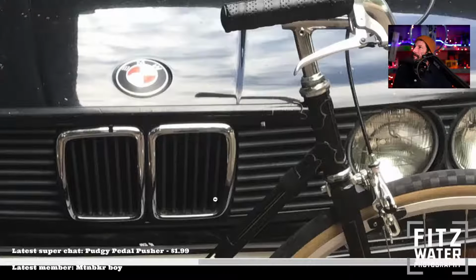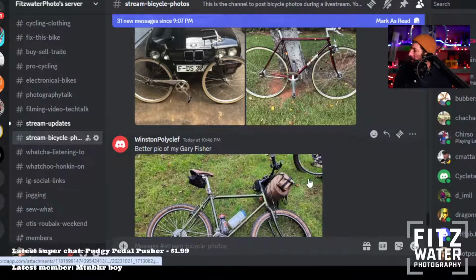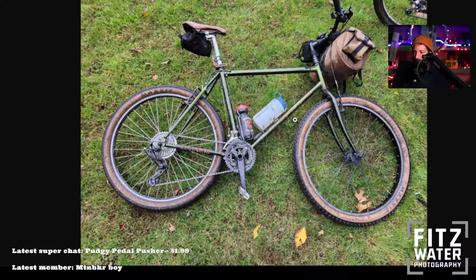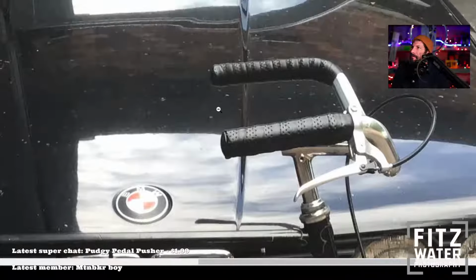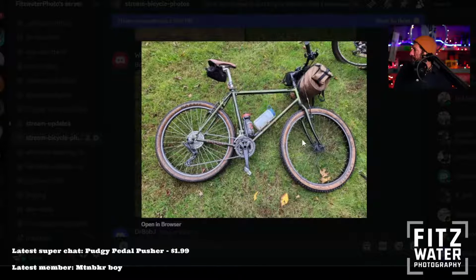Six-10. Yeah, that's a cool build. Finally got to see some fancy lug work, Dave. About time. Oh, here's a better picture of the Gary Fisher. Oh, that was a 1956 French bike. What? Riva Sport? Yeah, that's pretty sweet. Those are 1956 brakes. It said frame. Frame.